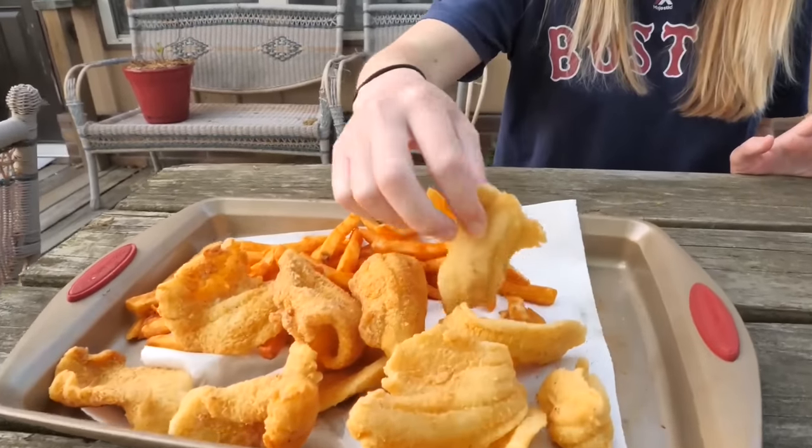All right, it's baby mama's turn. Here we go. Looks like she grabbed a good one. No slap your mama for me this time. Okay. Heck yeah. Is that the one you caught? Mm-hmm.